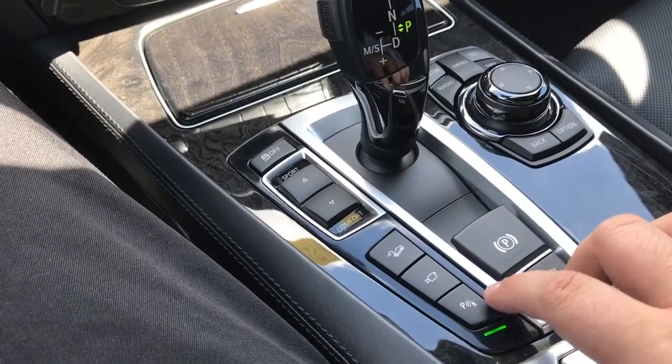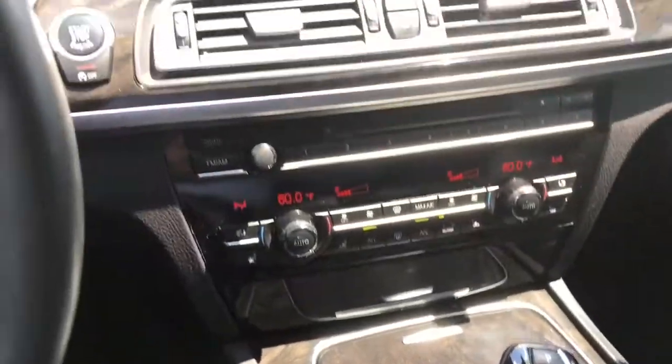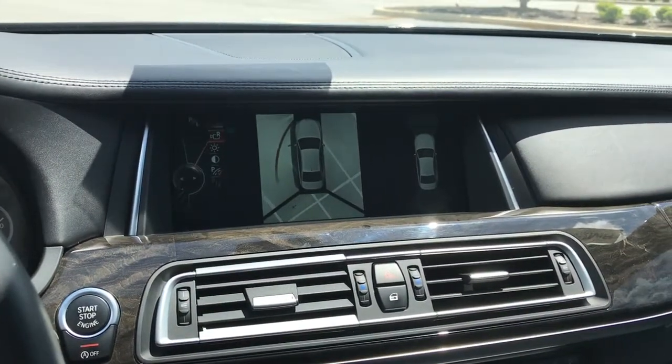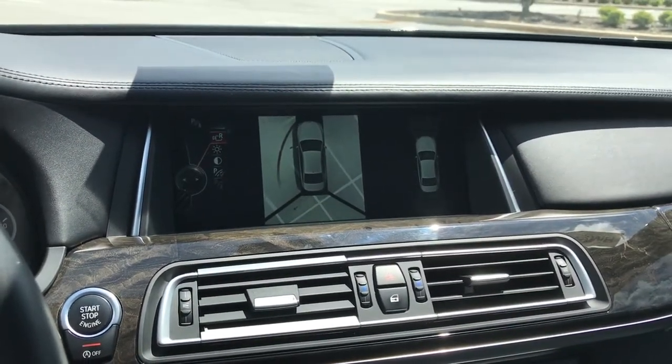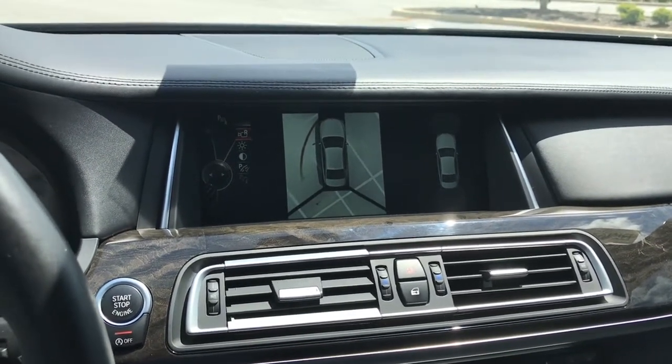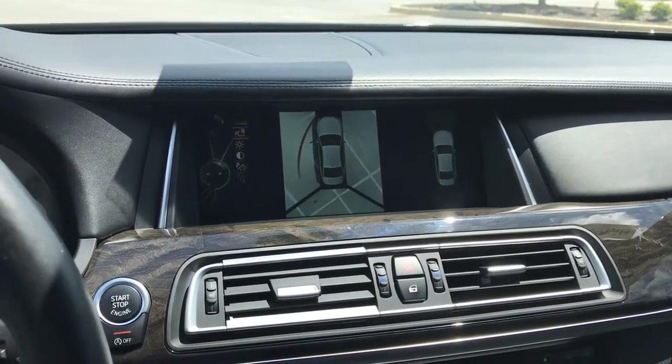Your parking sensor button is here, which will automatically trigger your park distance control there on the right, and then your surround view camera system using a camera all the way around the car to give you that 360 degree view. That also helps to better park, to get you straighter in the lines and make sure you're not going to hit anything.